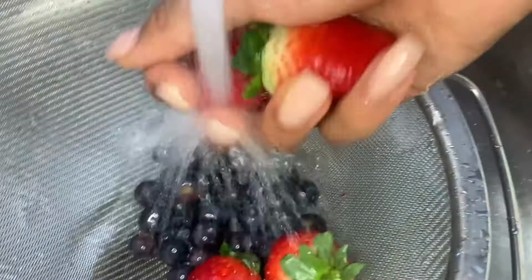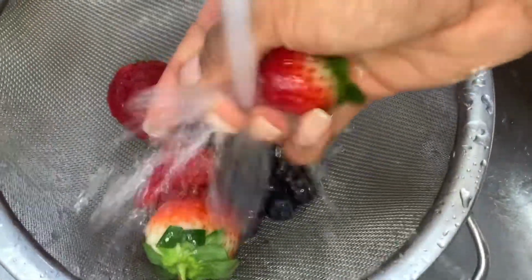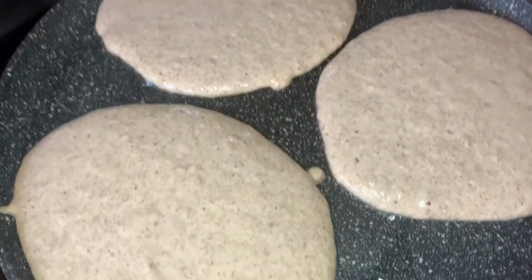Whenever I make pancakes or waffles, I love to have it with fresh fruit on top. So I'm about to cut those up while these pancakes are cooking up.